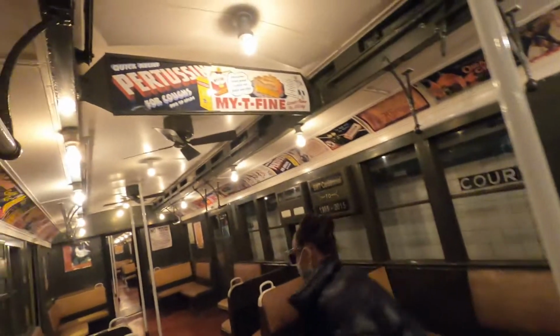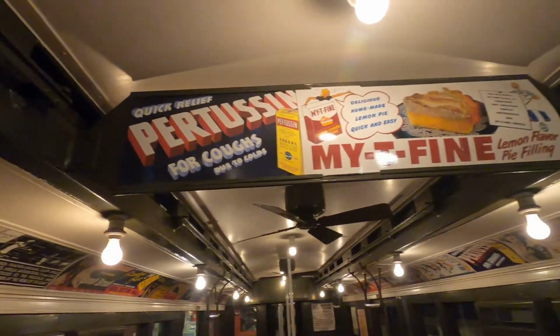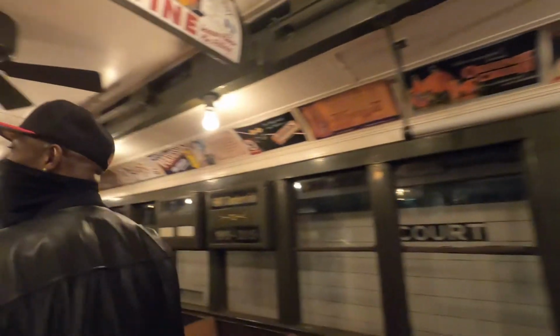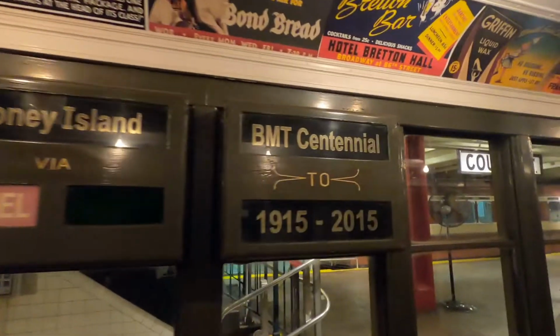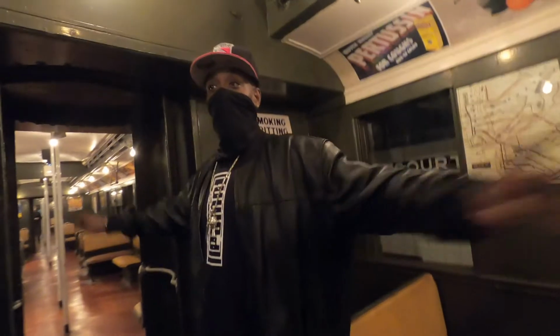Okay, guys, so we made it into another train. Look at this sign. Mighty Fine. Oh, yeah. Some of that lemon pie. You know how many miles you gotta drive for some lemon pie? 5 miles. This is the Coney Island train, guys. This train looks very similar to the one we just left. It's literally the same car, I think. A lot of these cars have the same seats. But it's the same car. This is like the whole train.